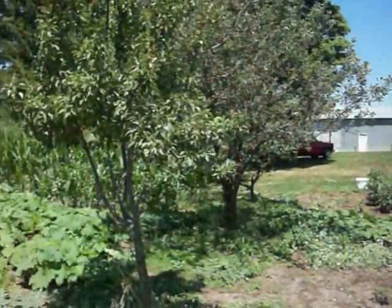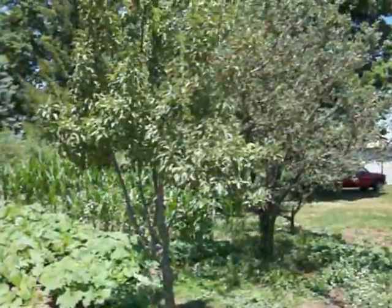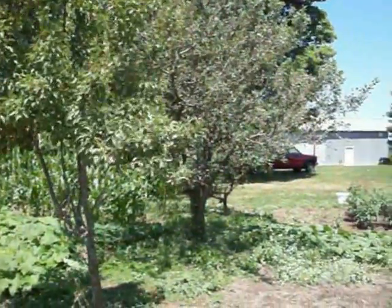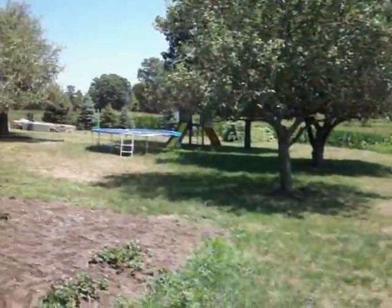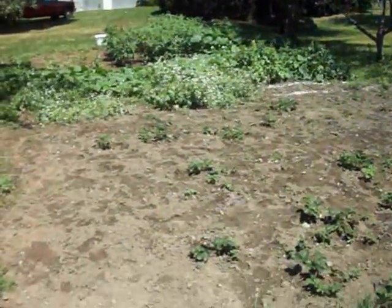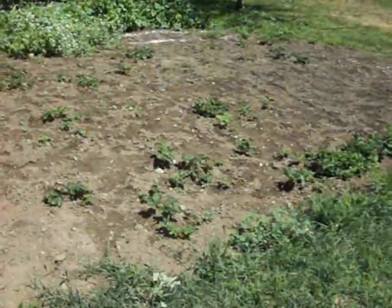And then we've got these trees here in between the 2 rows. This first one here is a pear, and we have a couple apple trees. We have apple trees here and here also. Here is the strawberry patch.